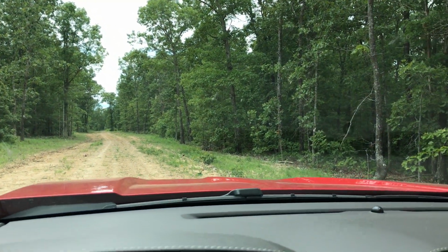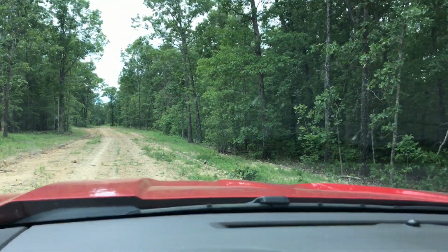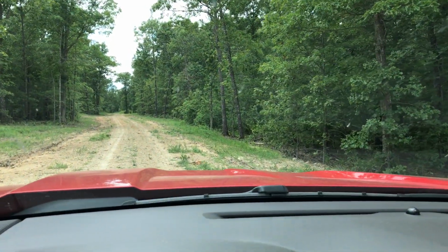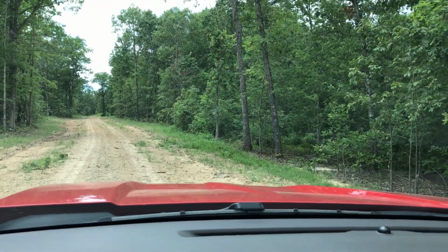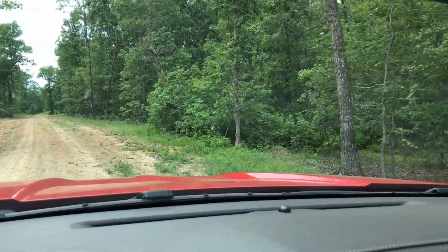So Tract 7 on the right. I'll drive the road frontage a little bit and then we'll hop out and have a look at it. But you can already see it's got some nice timber on it, and it's level, for the most part level, with just a little slope coming off the road. So two big positives in its favor already.